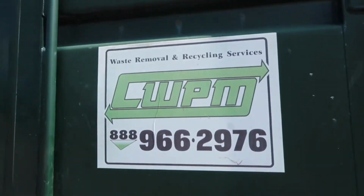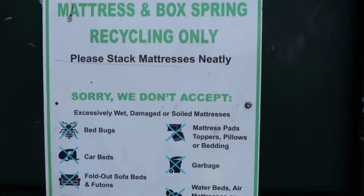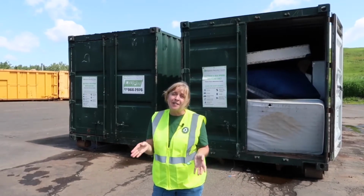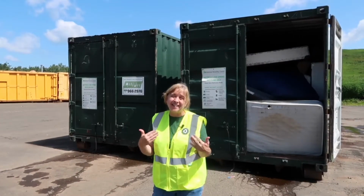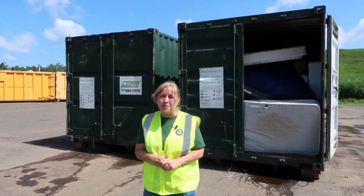If you can't bring it to the recycling center and you need it picked up curbside, there is a $36 charge per mattress or box spring for the pickup, and they do need to be wrapped in plastic. That's because those mattresses cannot go through the recycling program. So if there's any way you can figure out how to get your mattresses directly down here and put in a container, that's the best way to recycle them.